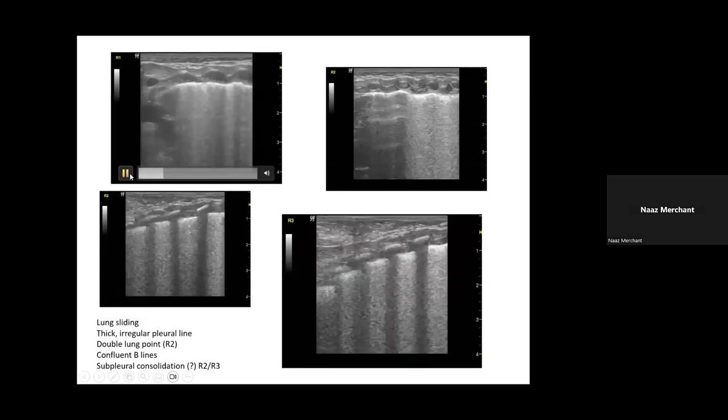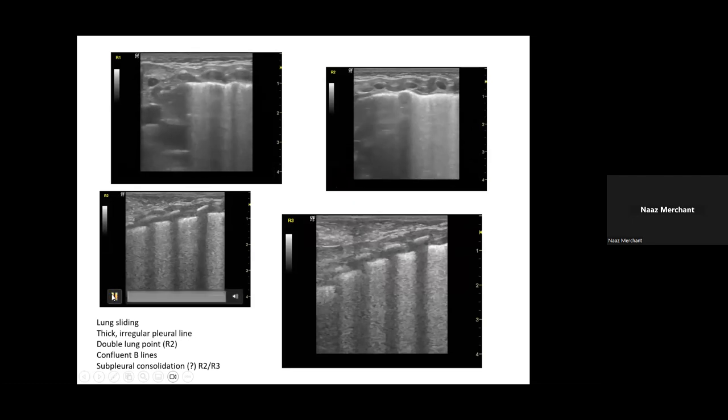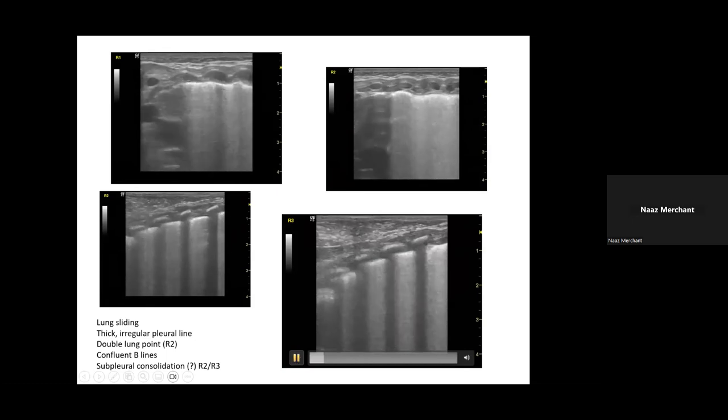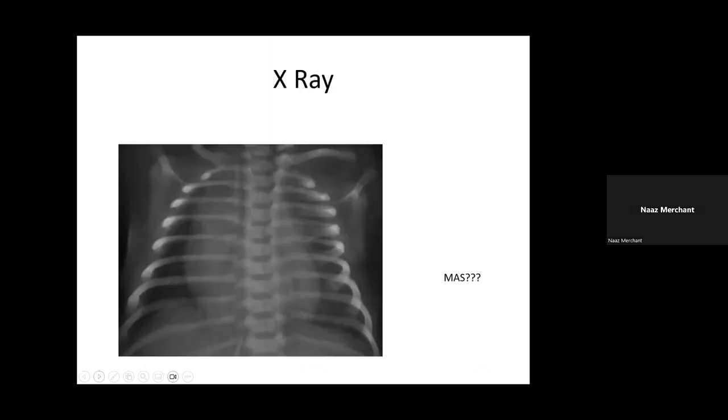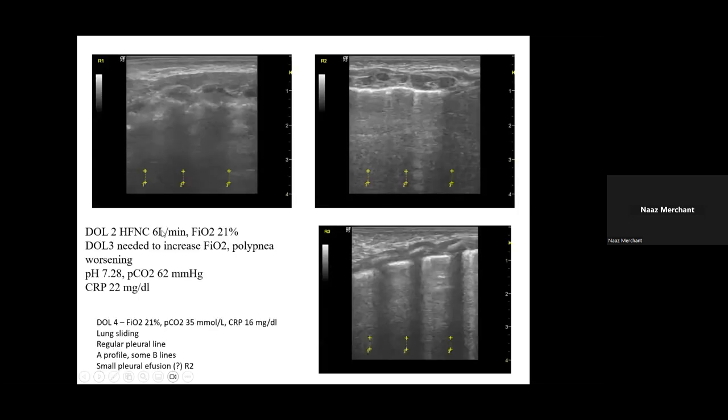The baby then deteriorated, and then slowly improved as well.